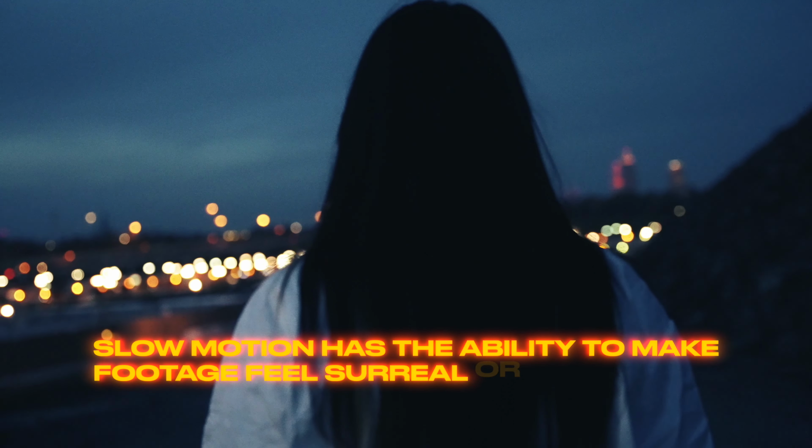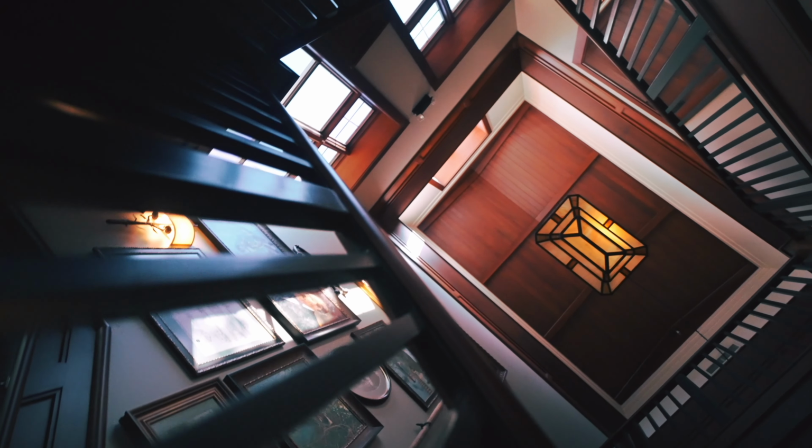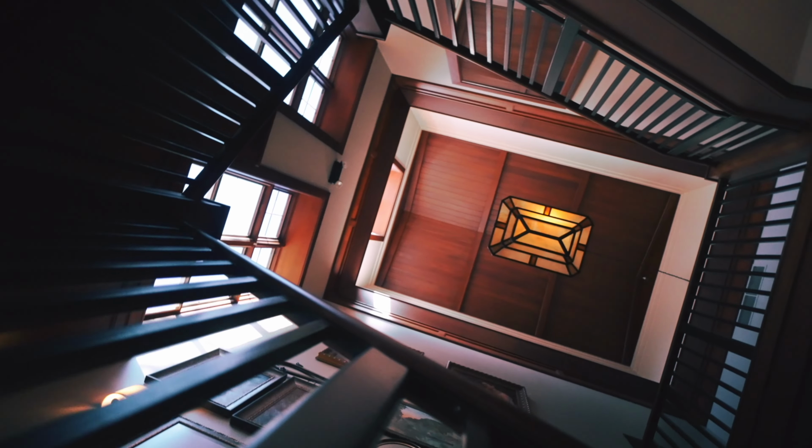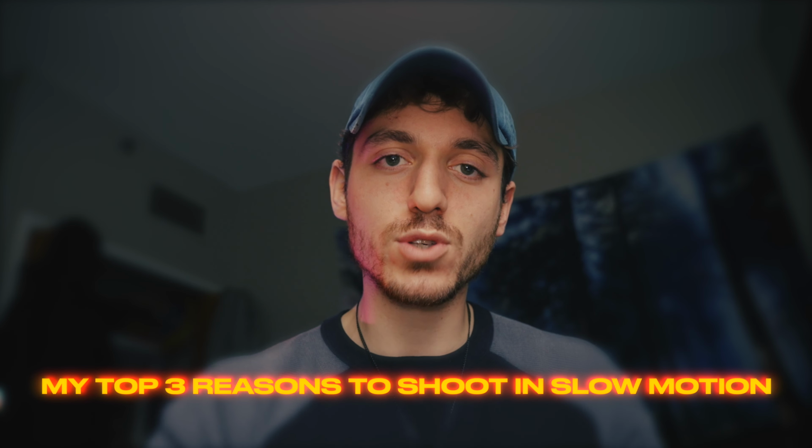Slow motion has the ability to make something feel surreal or ethereal, almost not part of the main storyline. When viewing slow motion footage, especially when it's super slow, the viewer almost understands that these shots are there for the aesthetic appeal more so than to drive the main story. For this reason, slow motion shots almost are taken less seriously than 24 frames per second shots that are left in normal time. So regardless of the trends, there are a ton of reasons to shoot or not to shoot in slow motion. So in no order, here are my top 3 reasons to shoot in slow motion.